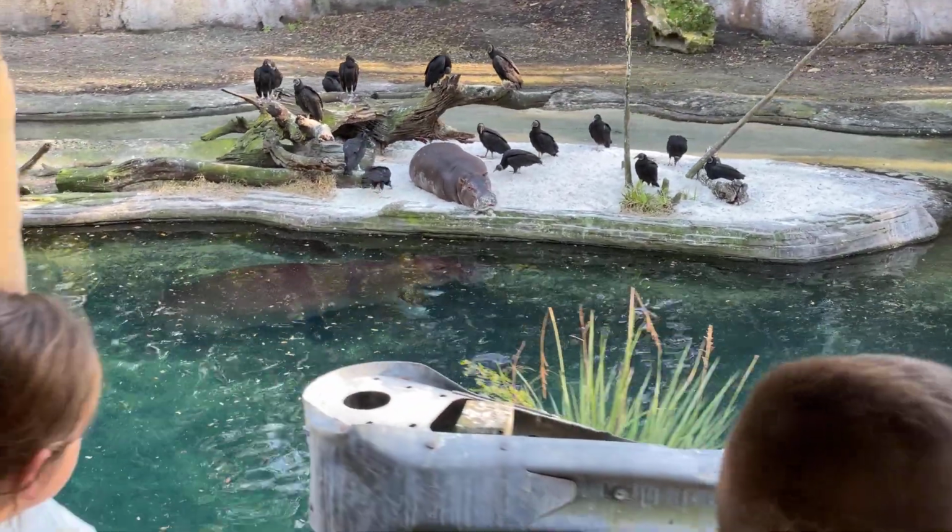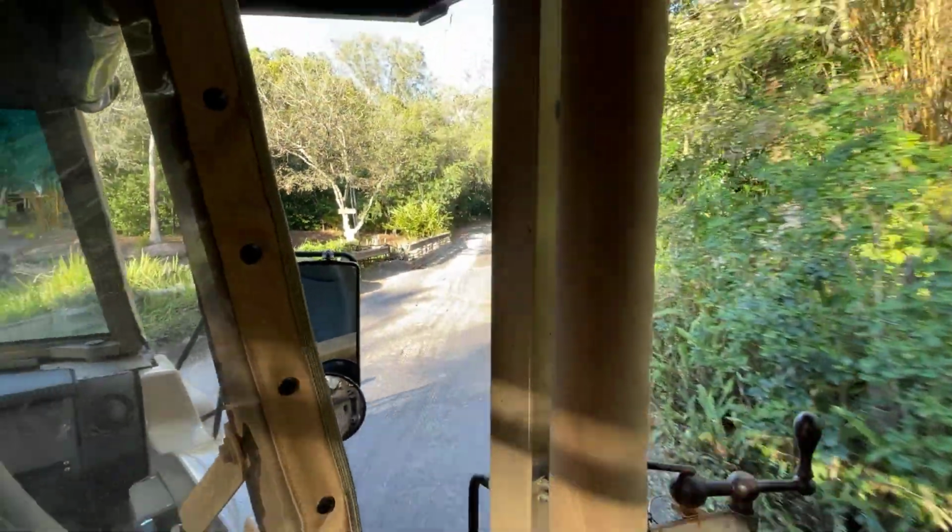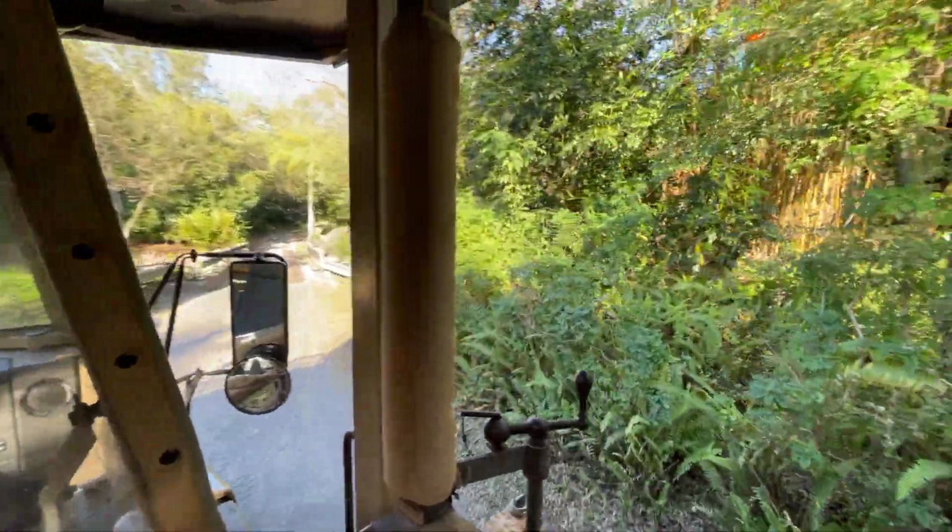Now, there are 8 species of pelican, and pelicans are actually one of the oldest species of birds. They do have fossils dating back 40 million years ago. And we're going to go poly-poly as we round this corner. Poly-poly means very slowly, and it's because we are coming up on a bridge known as Croc Bridge.